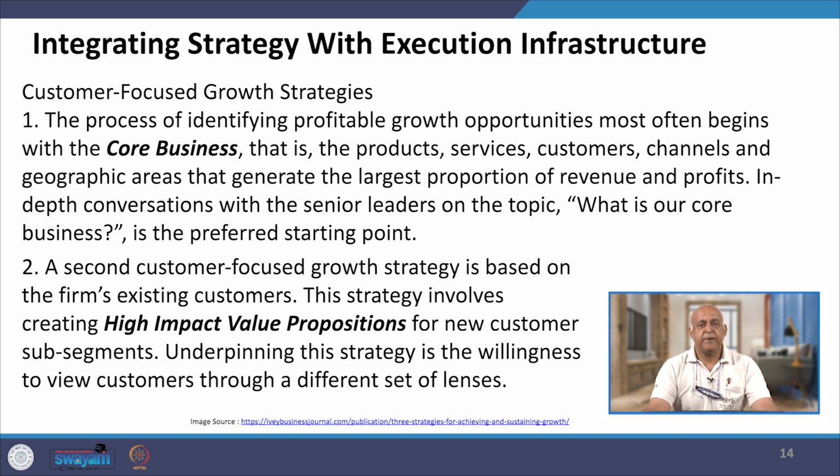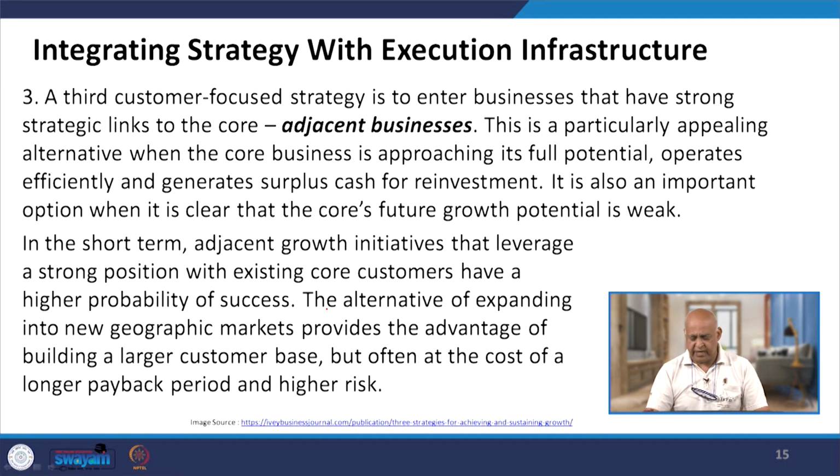Underpinning the strategy is the willingness to view the customers through different sets of lenses, and as you see, your leaders working through different lenses become very important. A third customer-focused strategy is to enter businesses that have strong strategic links to the core, adjacent businesses. This is particularly appealing as an alternative when the core business is approaching its full potential, operates efficiently and generates surplus cash for investment. It is also an important option when it is clear that the core's future growth potential is weak.